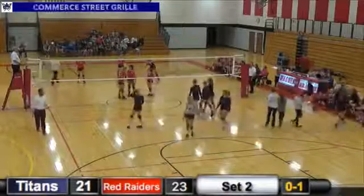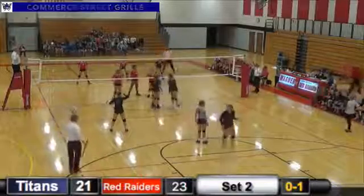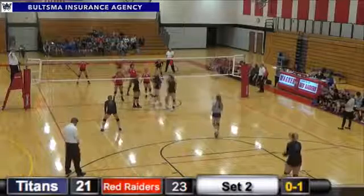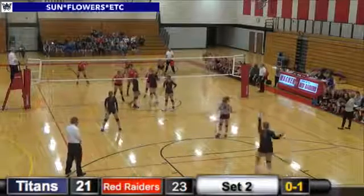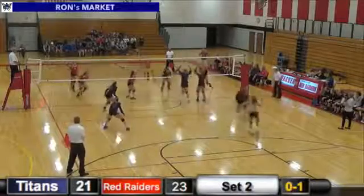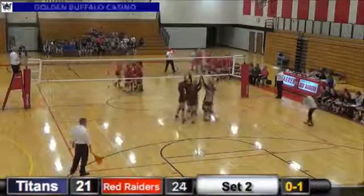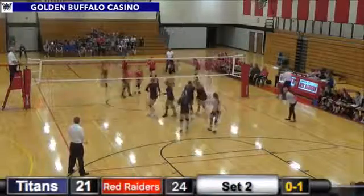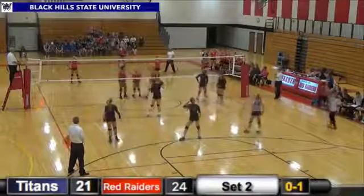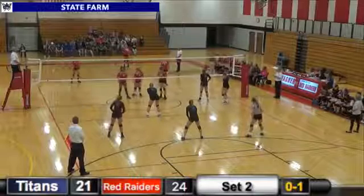Both teams come out on the court now with the Red Raiders leading 23-21. Aaron Denning's back to serve for the Titans. Denning puts it in play. Set by Juffer for Holzbauer. Partially blocked. No dice on that one for the Titans. Holzbauer gets another kill. 24-21. Red Raiders are up. Match point here. The Red Raiders get this, they'll be up 2 matches to none.